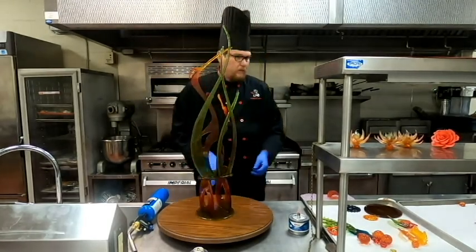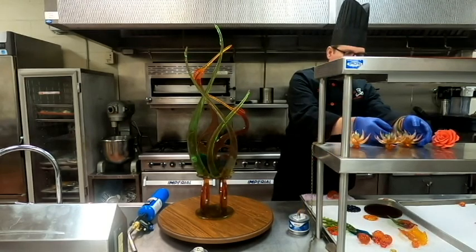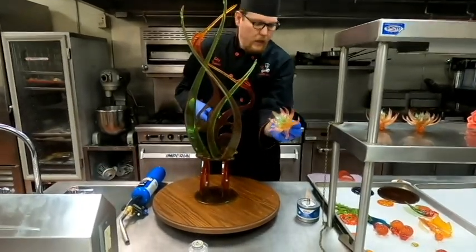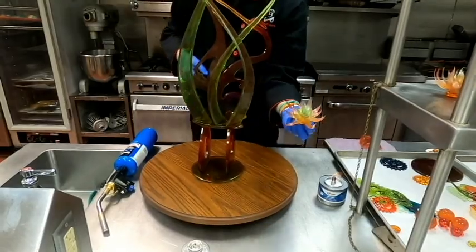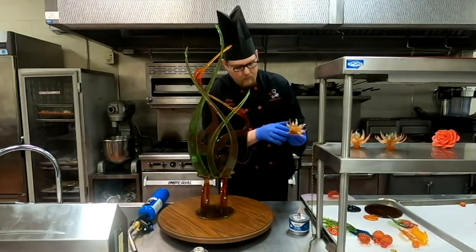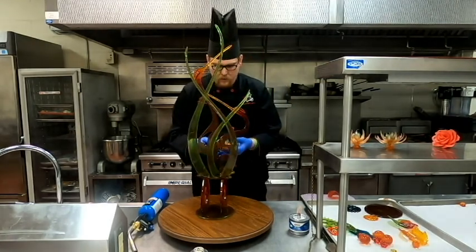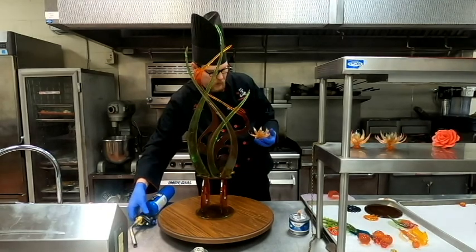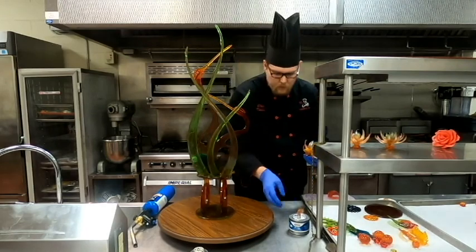So now I'm going to add some of my flowers here. Start doing some embellishment. So now these are pulled sugar that I made for the sculpture. These are water lilies that I did. So I'm going to add these to it. And what I did was I pulled them, and then I put them on these discs so that I can handle them easier than handling just the petals themselves. A little bit, and then very, very carefully, because they like to do just that. They like to break.